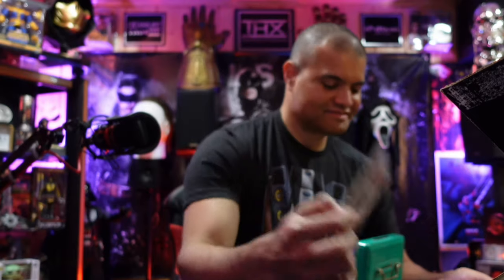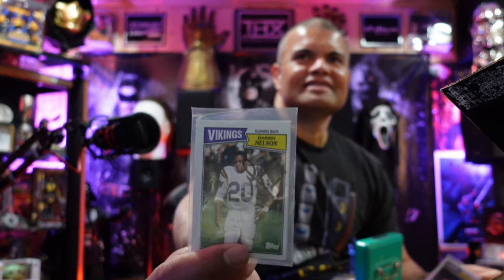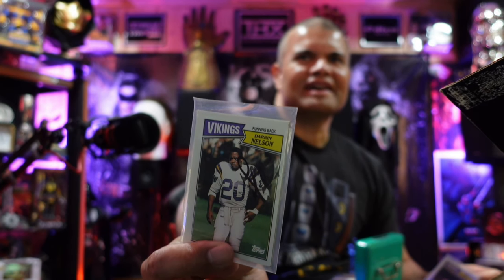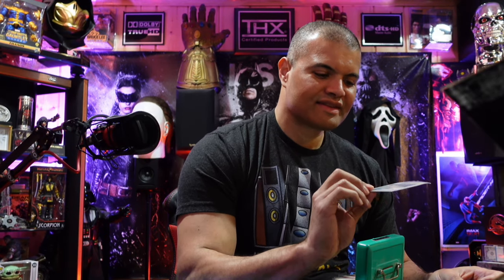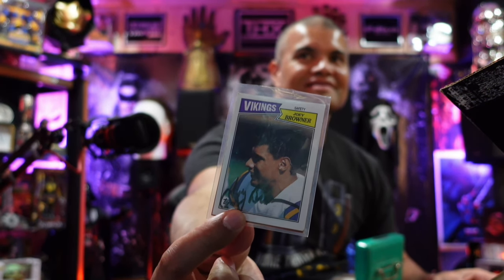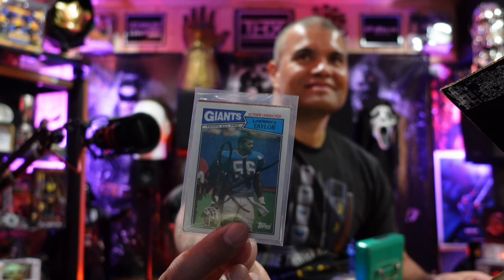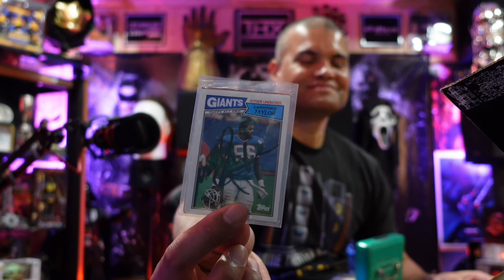A couple more here, guys. Bernie Kosar? Great Herschel Walker. Remember that trade of the Vikings? My goodness. Darren Nelson. Autographed Darren Nelson card. Vikings running back. Joey Browner, autographed card from Joey Browner, Viking safety. The great Lawrence Taylor, linebacker, Giants, autographed. Sweet.